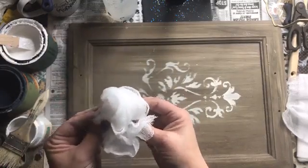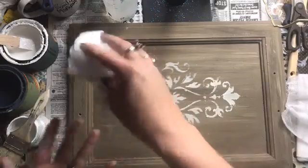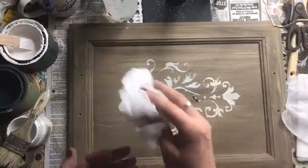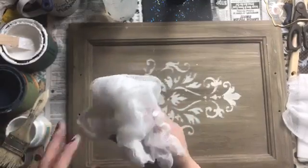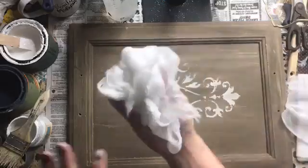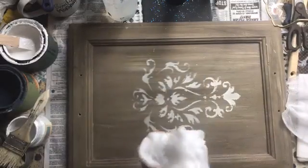It's free flowing. It's very, very light. Your glaze should glide over your paint. You shouldn't be ripping your paint off, right? You're not going in there and rubbing it. You're basically just gliding it over. So this is why the cheesecloth is so dainty and perfect, okay?